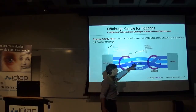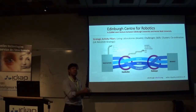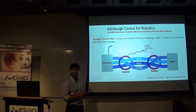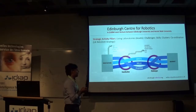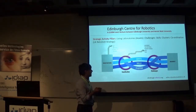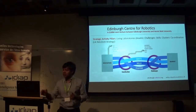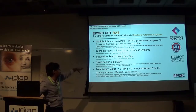Skills refers to the Centre for Doctoral Training. So we have a PhD program, and we got some good news recently. It's still under embargo, I think it's going to be released on Monday, so please keep it to yourself. We've got a renewal of our CDT, Centre for Doctoral Training, in Robotics and Autonomous Systems, and we work very closely with government for legislation. So that's the CDT.